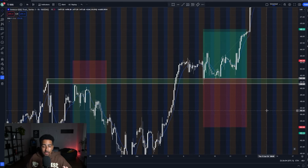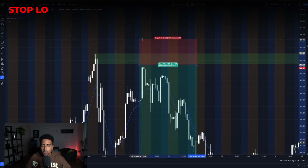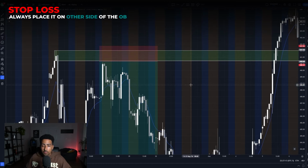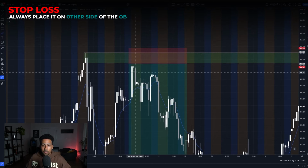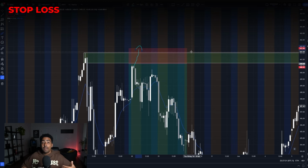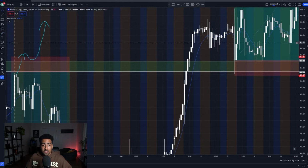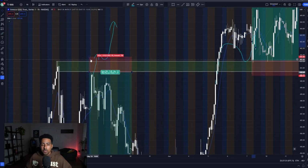For our stop loss, we're always gonna make sure that we are placing it on the other side of the order block. Because here's the deal, guys. If we come back up and we come all the way and break this order block, we are most likely invalidating our position. So this is probably going to continue to the upside, almost guaranteed, right? You can see, for example, exactly what happened the time that it happened. We came down and we did exactly that. So we always want to place our stop loss on the other side of the order block.